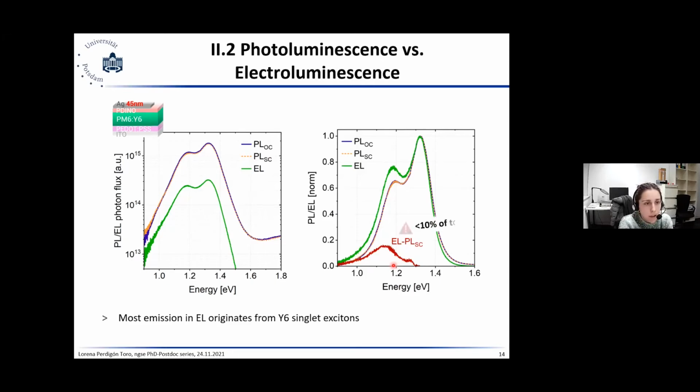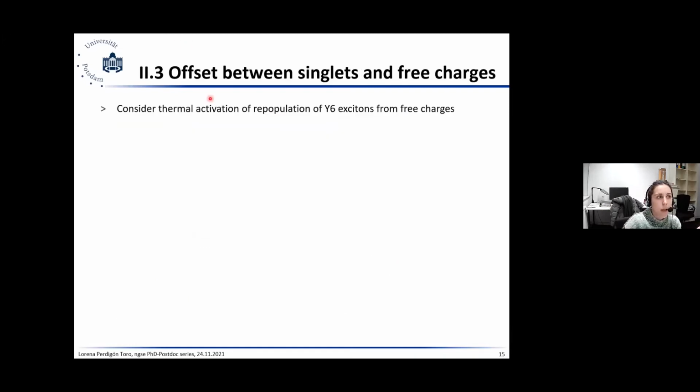But importantly, this is less than 10% of the total yield that we are recording. And I will come back to this point. But what's interesting now is that we've shown that if we inject charges into our sample, some of them will be reformed into singlet excitons, and this is mostly what we will be seeing. So something that we wonder about is, can we actually quantify the offset between the singlets and the free charges? And this is actually possible if we consider the thermal activation for this repopulation from free charges to Y6 excitons.